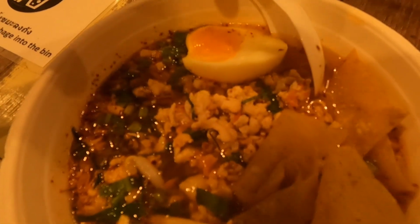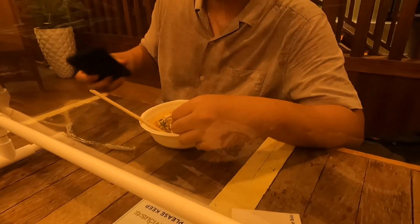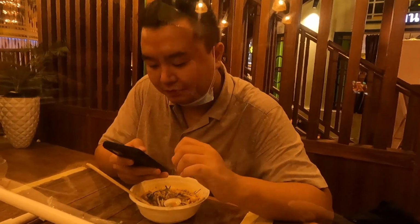So for 60 baht, it's pretty good. I'm not gonna lie, really flavorful, good portion. Really nice. So you get crispy wonton, I think it's minced chicken and pork, some chili soup, some noodles and egg too. So Harry's enjoying. He's the one who actually found this place. So thank you, man. Pretty empty.